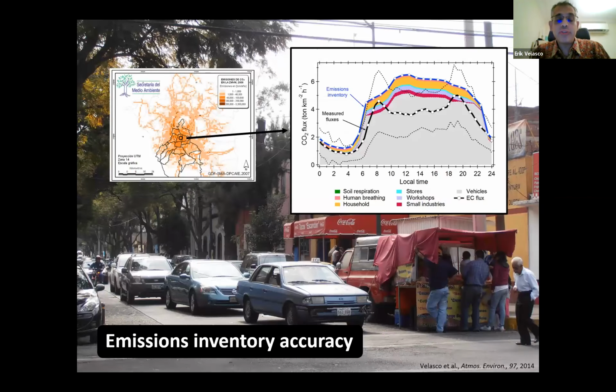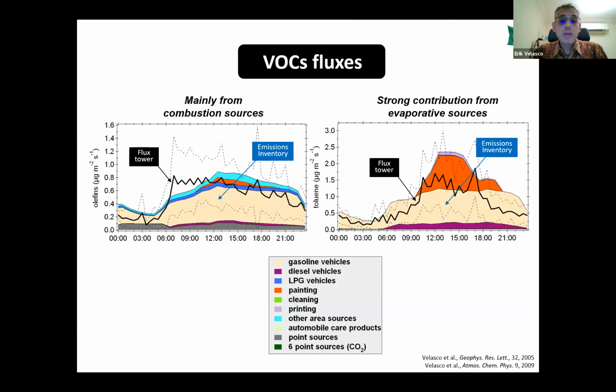In Mexico City, we have used the flux data to evaluate the accuracy of the gridded emissions inventory. In the case of CO2, we found a small overprediction in emission estimates due to errors in traffic counts across the student neighborhood. In terms of volatile organic compounds, emission estimates of species strongly associated with combustion sources were essentially correct, while emission estimates of species such as toluene and benzene, which are associated with evaporative emissions, were somewhat overpredicted.